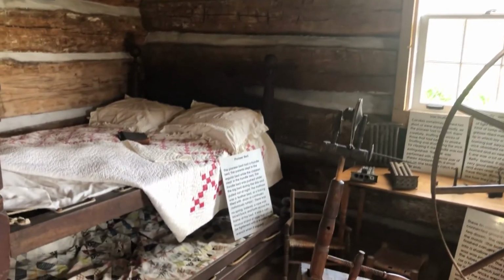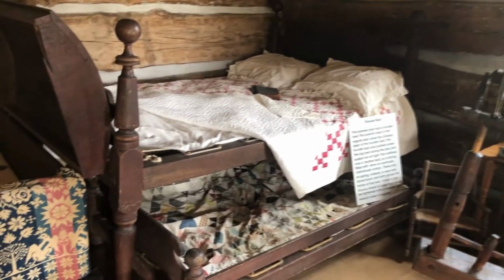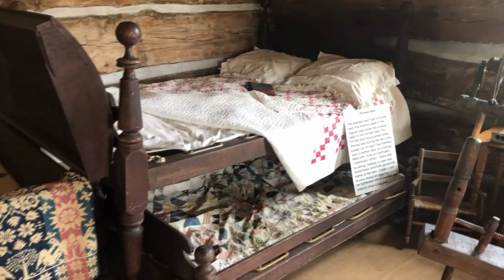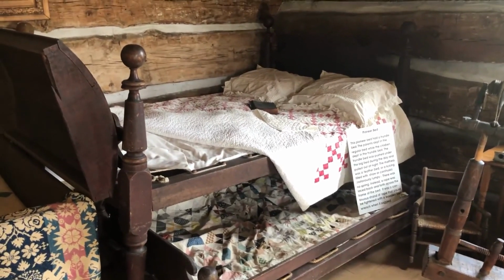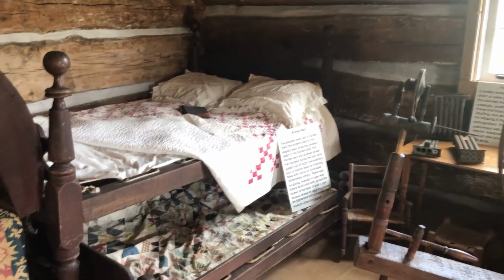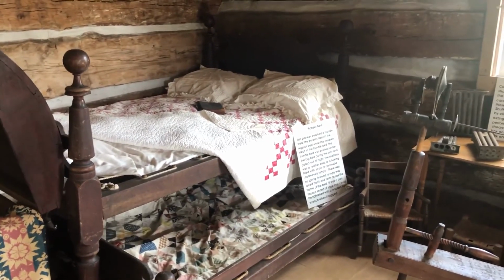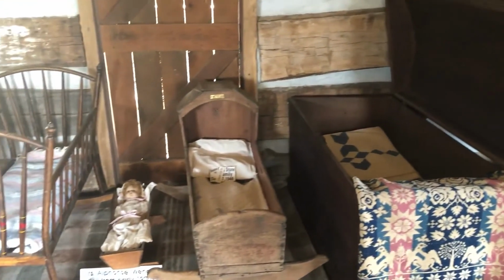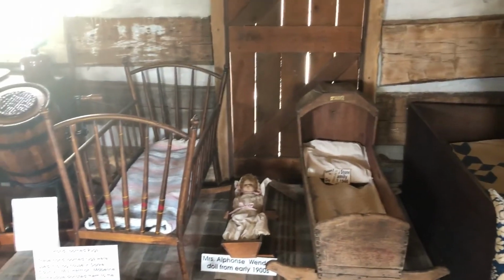The spinning wheel needle. And then look at this bed. If you can see, it's ropes holding it up. Yeah, that's where the saying "sleep tight" came from. I did not know that. Because you tighten the ropes. Look at that. Wow. They got baby beds.